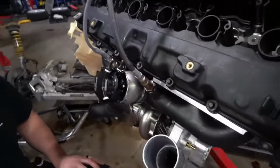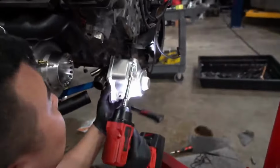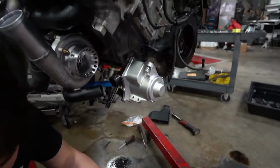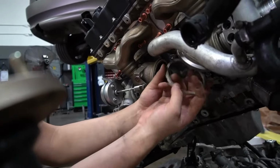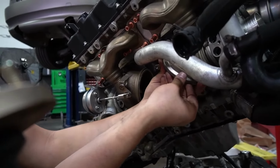Another very important thing to consider when choosing between both options is the labor. If you take your car to an independent shop, they'll charge you more to install a single turbo versus just a twin turbo upgrade, which go into like the factory location. One, because it's more time consuming and it's technically more difficult to do.